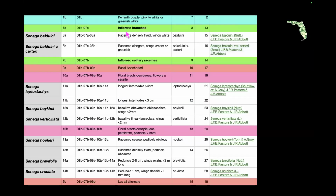here's the rest of the key in my spreadsheet. So we looked at the perianth was yellow. Here's perianth purple. There's 2 breaks under that. The inflorescence is branched or it's solitary. And the branched, all it does is tie in this little white version of rugelii that's called baldwinii. And then all the rest of the Senegas, Polygalas are down here.